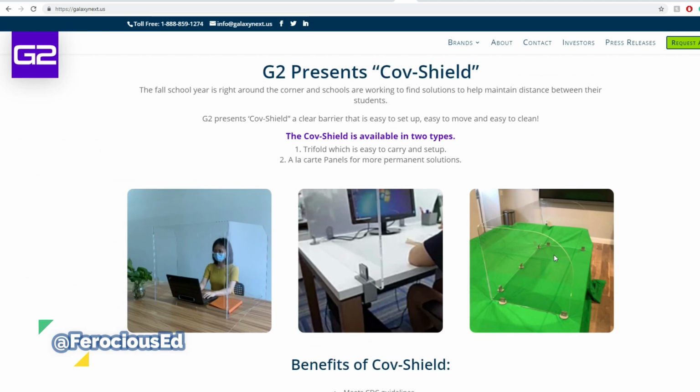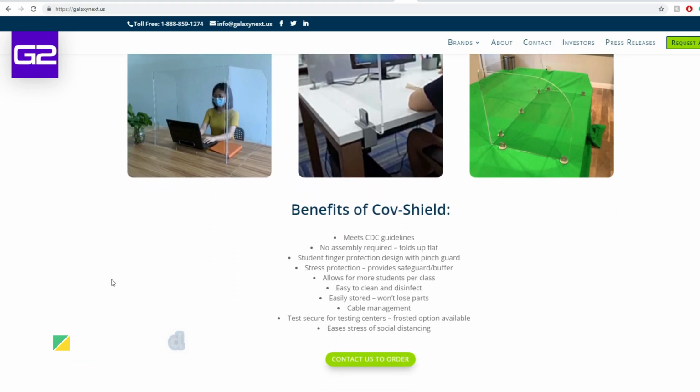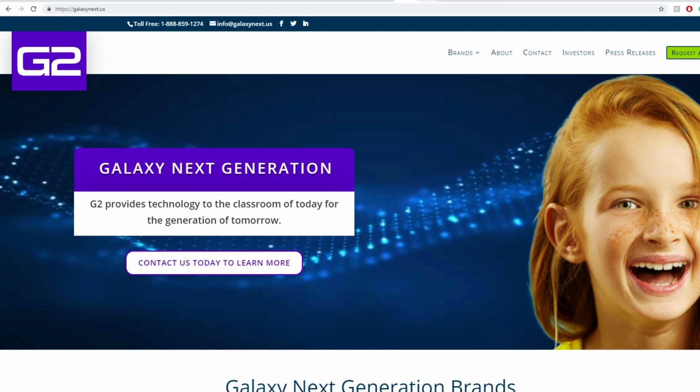Now, one of the latest things that they do have is their COVID shield for G2. Now, it is a clear barrier. Basically, it's a lot of what you've seen around. Usually acrylic or whatnot, covering in for either students to cover them out or staff, etc. So they meet the CDC guidelines, no assembly required, it folds up flat, student finger protection design with pinch guard, etc, etc, etc. So we want to know a little bit more about them, right?